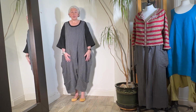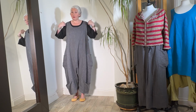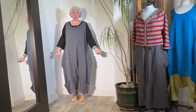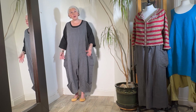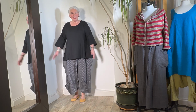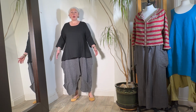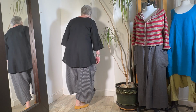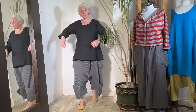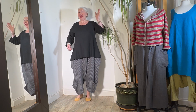So the charcoal playsuit, I'm going to swap that love top on the outside, so then the playsuit effectively turns into a pair of trousers, and I'll show you what that looks like in this charcoal stripe. Love tunic, I should say, worn over the top of the size 3 playsuit, and this is a size 1 love tunic.